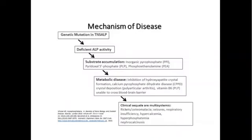So the mechanism of the disease: essentially you start with that mutation, and then that leads to the deficiency in the ALP activity. And then from there, you have some substrates that build up in your body. And those of you that have seen clinicians may have been tested for some of these: inorganic pyrophosphate, or PPi; pyridoxal 5-phosphate, or PLP, also known as the circulating form of vitamin B6; and phosphoethanolamine, PEA, which is found in your urine. When these substrates accumulate, it affects your body systems in a lot of different ways. That's a whole talk in itself.